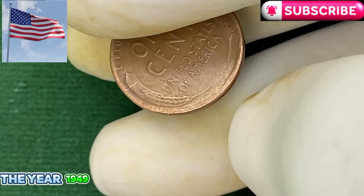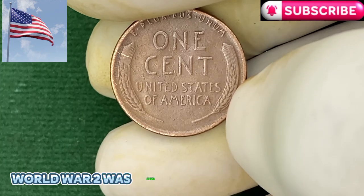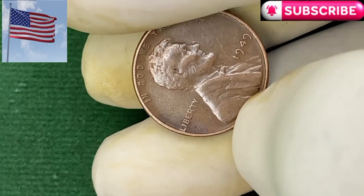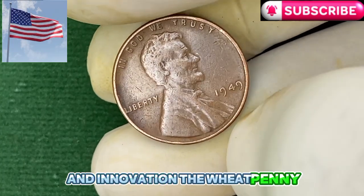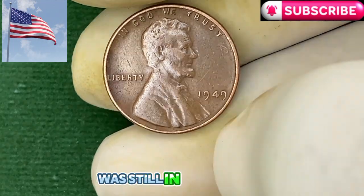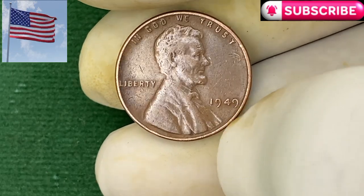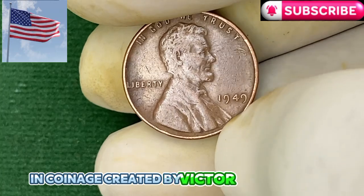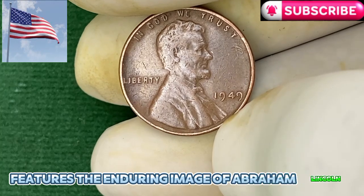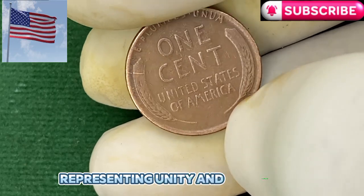The year 1949 was a pivotal time in American history. World War II was over, and the United States was entering a period of economic growth and innovation. The wheat penny, a staple of American currency since 1909, was still in circulation, with its iconic design symbolizing a proud era in coinage. Created by Victor David Brenner, the obverse features the enduring image of Abraham Lincoln, while the reverse displays two wheat ears, representing unity and prosperity.